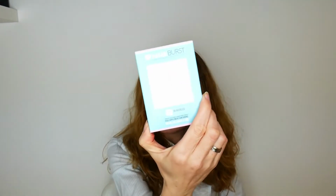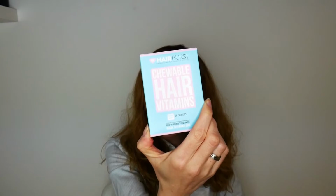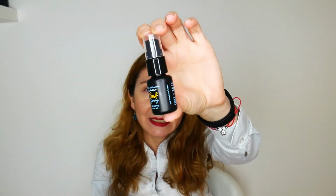Okay, so this was everything for this month, and I will gather them up and show you what we've got inside. So if I'm not wrong, we've got 7 products. We've got a Hair Burst chewable hair vitamins, I even didn't notice that they are chewable. A Madara eye cream, a Grow Gorgeous hair mask, an Elizabeth Arden skin renewal boost cream, a Rodial cleansing balm, a Rituals shower oil, and this was the bonus product from Bumble and Bumble, a surf salt spray.